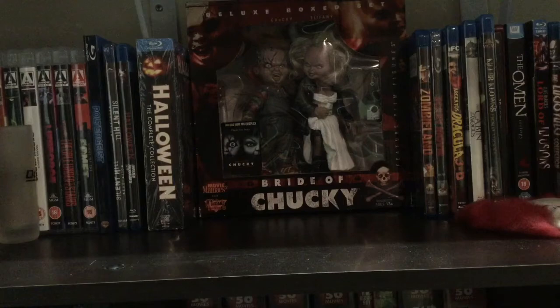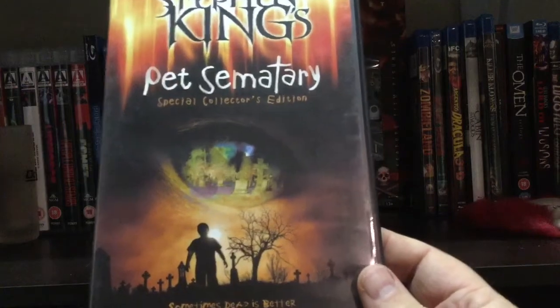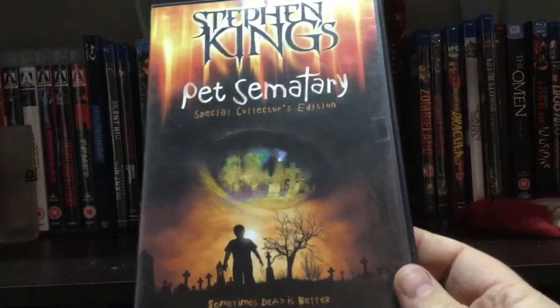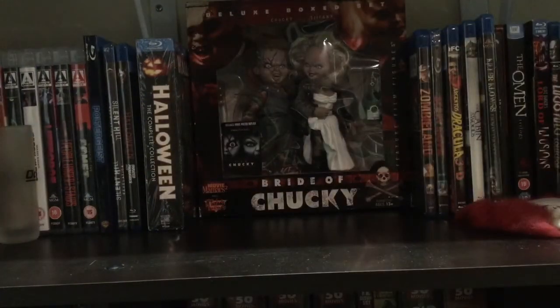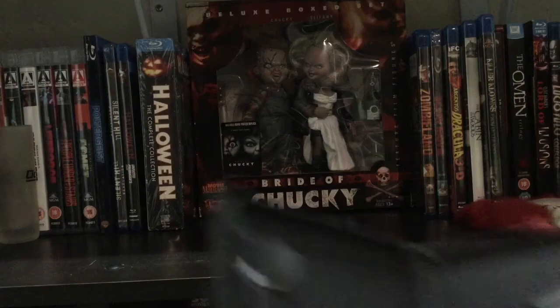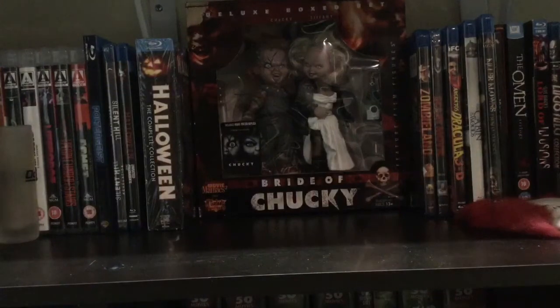Let's start right here. Let's start with some DVDs first up; we'll get to the Blu-rays after. Pet Sematary by Stephen King. This is the special collector's edition. This is on DVD. Sometimes dead is better. Love Pet Sematary. Great Stephen King movie. Fred Gwynne made an appearance in this, which I thought was really good. He's not the star of the movie, but he certainly is really, really good in it. And just a fairly simple inside. Just a simple disc, but great movie. Highly recommend Pet Sematary.